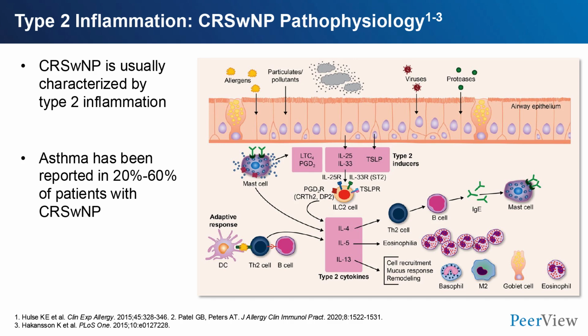These then activate these ILC2 cells, mast cells get activated, Th2 cells get activated. These then lead to release of all these cytokines, the classic type 2 cytokines, 4, 5, and 13. IL-4 and IL-13 play a role in IgE production, the allergic antibody which sits on mast cells and degranulates mast cells.